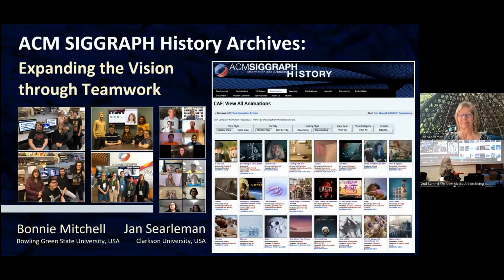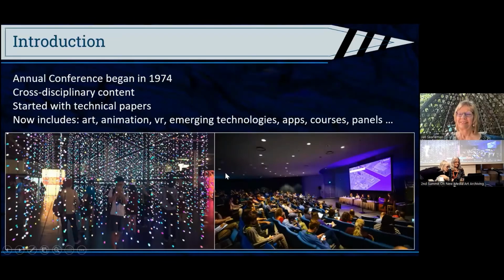Oh, no, it's not advancing. That goes with the mouse click and then with the space.